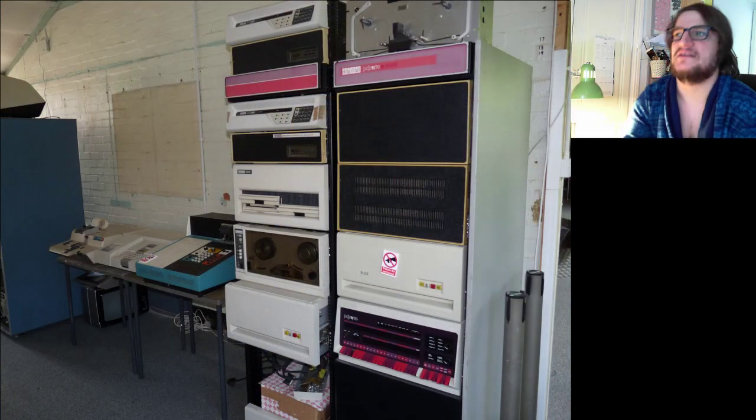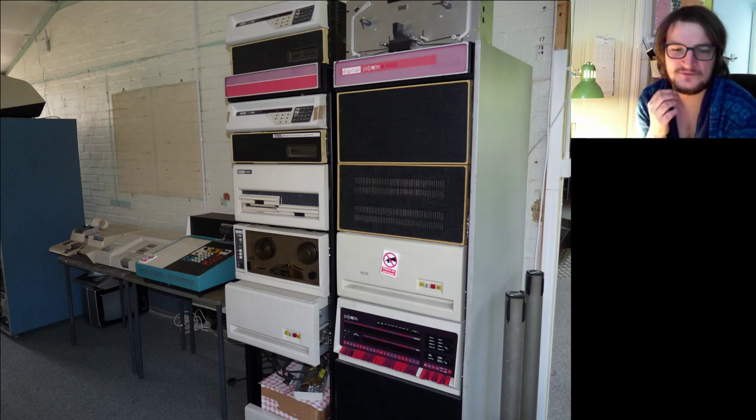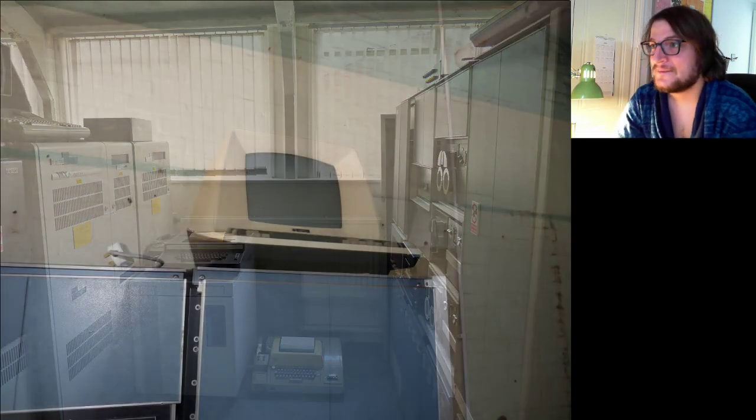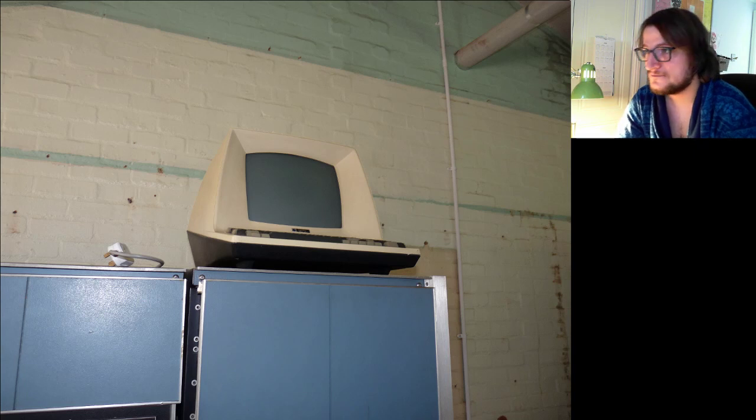I would love a PDP rack. I really would. That would be awesome. One day. And then you've got some more teletype terminal units, some more. It's just beautiful. I don't even know what all this is because when it comes to mainframe kit, I don't actually know a lot about it. It's also the kind of stuff that's kind of impossible to find on eBay. Or when it does pop up, it's like horrific money.